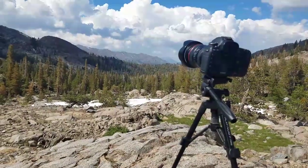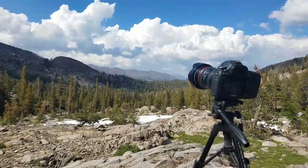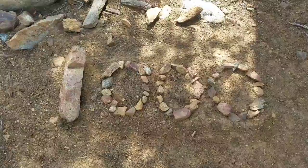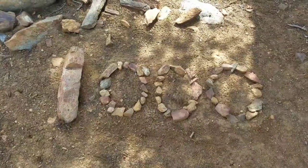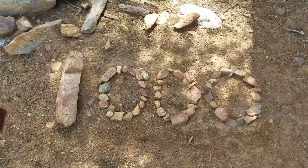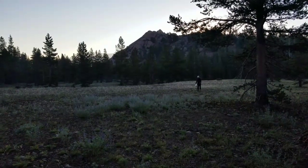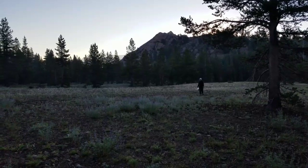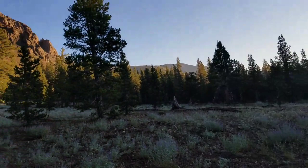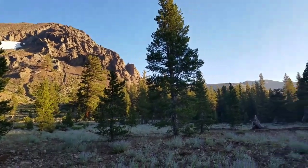A little behind the scenes on the PCT experience. Shooting a little time lapse. 1,000 miles. Come a long way. Still got a long way to go though. Here comes Hiccup. Back from her poop run. Really pretty out here. Still snow on the mountains. You can see your breath in the morning.